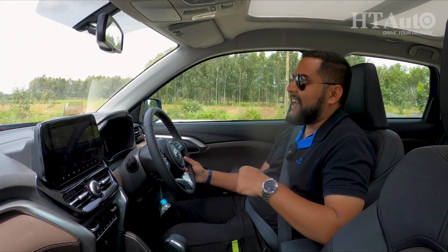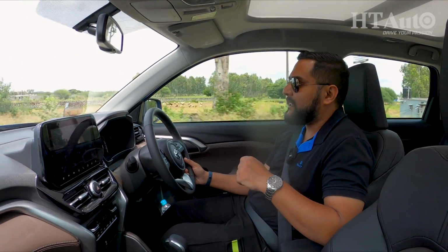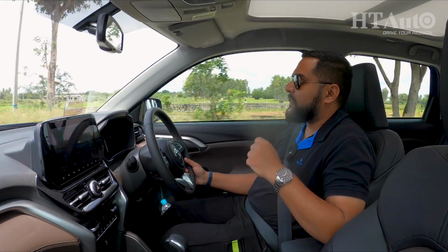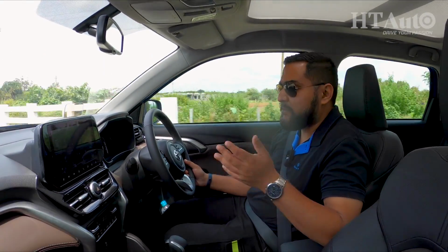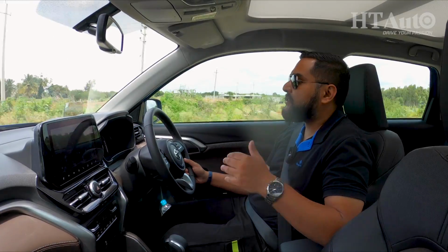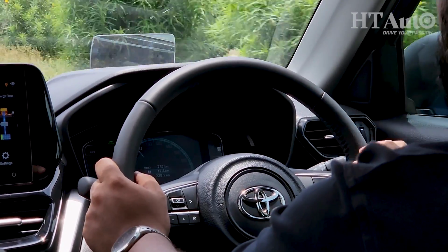The engine inside the HyRyder in the strong hybrid variant comes mated to the e-drive transmission unit. Now, on its own, the e-drive transmission works effortlessly. Never did we feel when we were driving within city or mostly on highways that the engine was actually hunting for the numbers. The gear slots were quite effortless and on point.